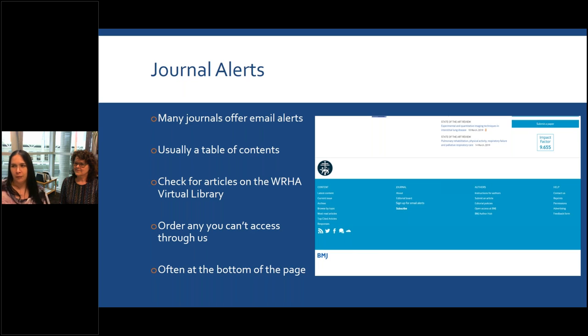When you're looking for how to set up a journal alert, it's usually at the bottom of a page. So you can see here on this slide, I've got the bottom of a BMJ journal, I think it was Thorax, and you can see right there, sign up for email alerts. So that's an example of what they look like. It's not always super obvious, but if you do a control F on the main page of a journal you're interested in, you can look for alerts or emails or any of those sorts of terms, and you'll usually find it.